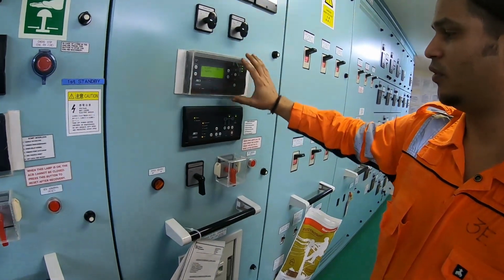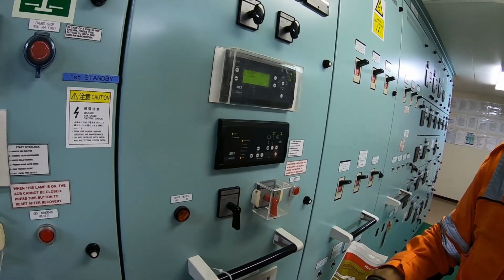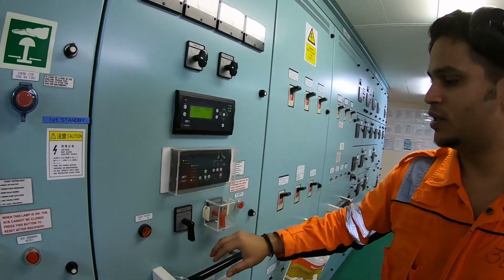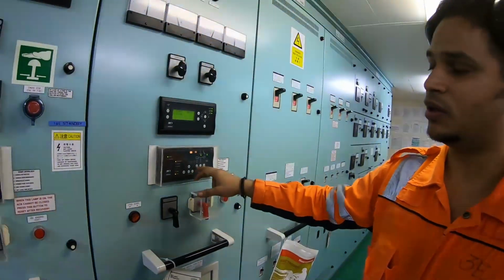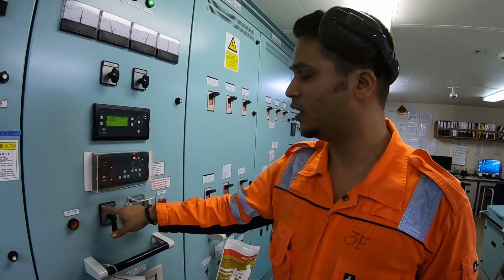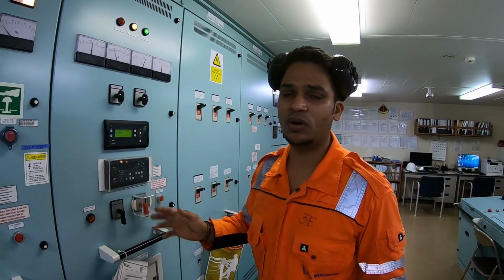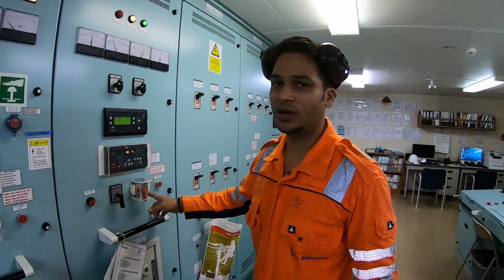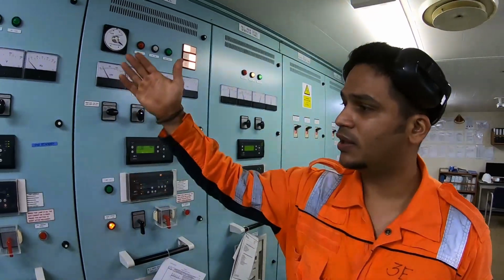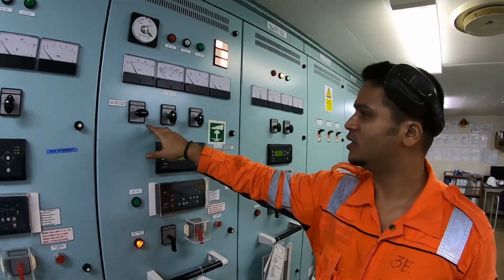And this is the main panel from where we can start the generator, take the generator on load and offload the generator, stop the generator, keep the generator on standby, and use the governor control. Whenever the load sharing is put on manual, we can control the load from this governor controller. And this is the ACB open and close in case we have to take the generator on load or offload manually. Similar for the number 2 generator and the number 3 generator, this is the part from where we take the generator on board manually. You can see the synchronoscope.